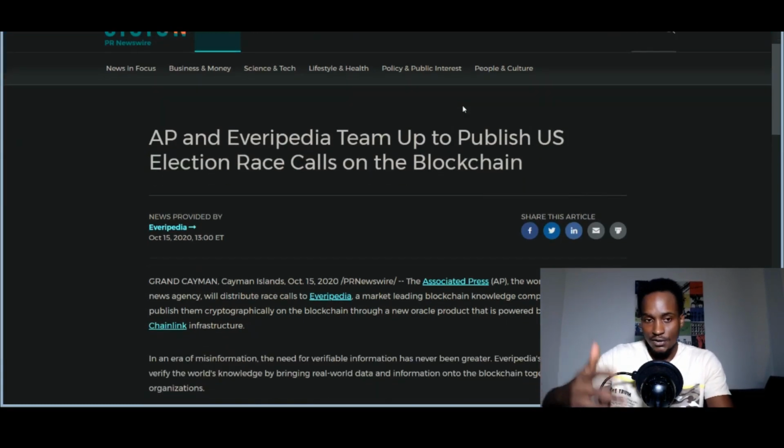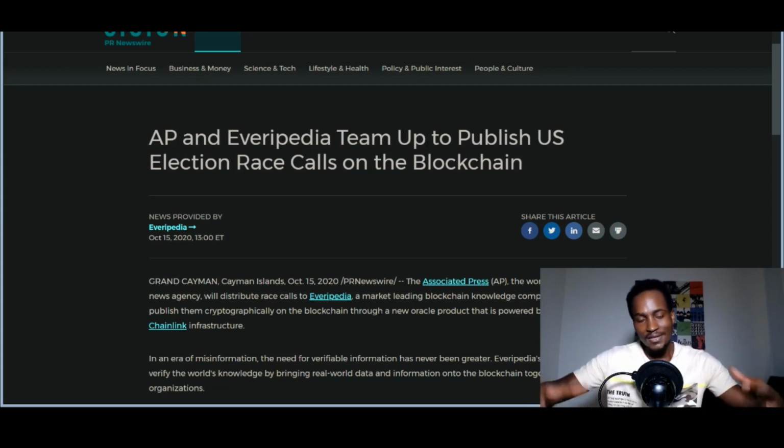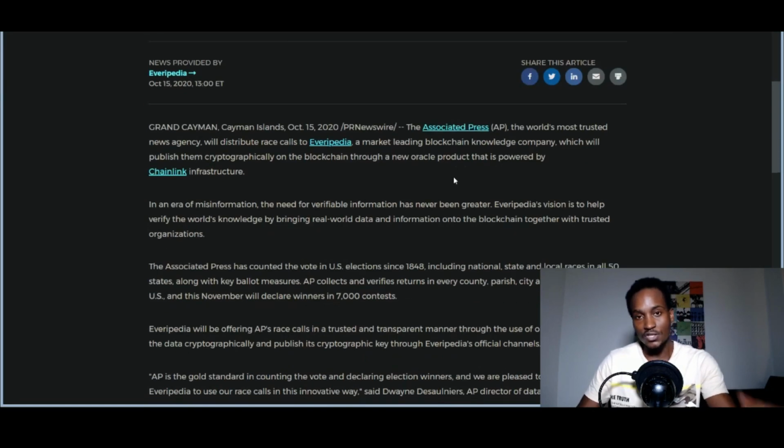So what I wanted to clear up, that partnership with the EOS blockchain was actually with a separate company building on the EOS blockchain, and that company is called Everpedia, and I've talked about them. They're essentially the blockchain's version of Wikipedia. So AP and Everpedia team up to publish US elections race calls on the blockchain. This was the article about that.